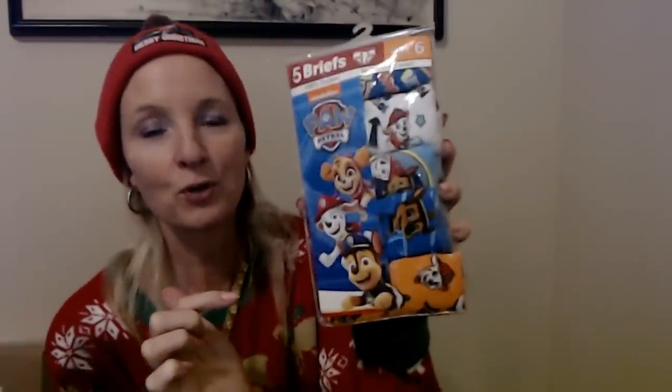And since he likes Paw Patrol, I found some Paw Patrol briefs. Aren't they cute? Look at that. So it's a 5-pack of little briefs from Paw Patrol.